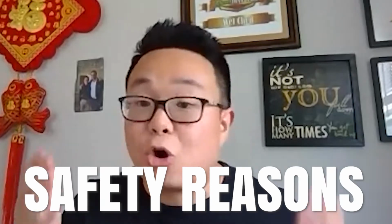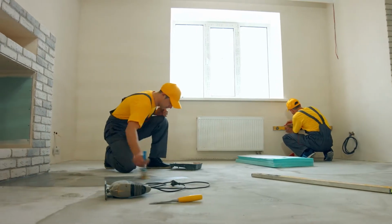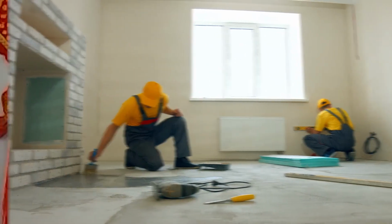That means no leaks, no watermarks visible, no electric hanging, GFCI outlets in the bathrooms and the kitchens, literally everything and everything they can possibly find. Also, all these are safety reasons, and I totally understand. Also, they give you within 30 days to complete all these repairs before they cut off all the payments.